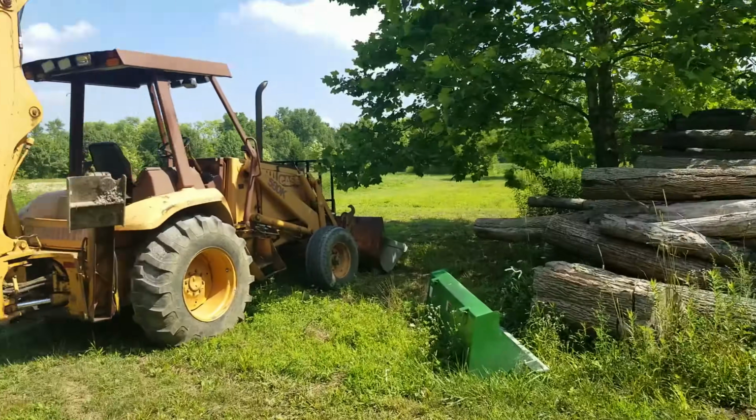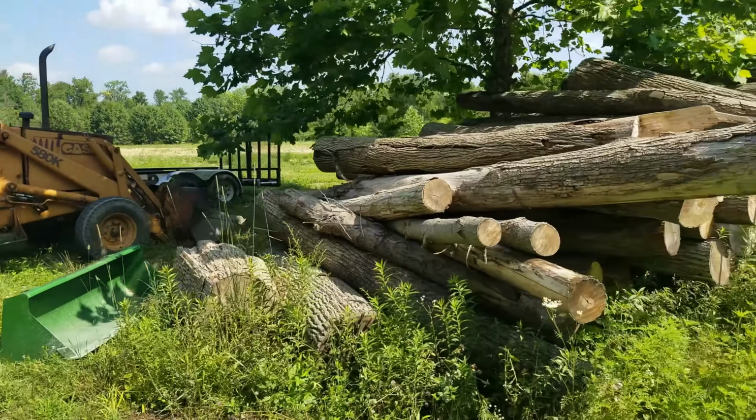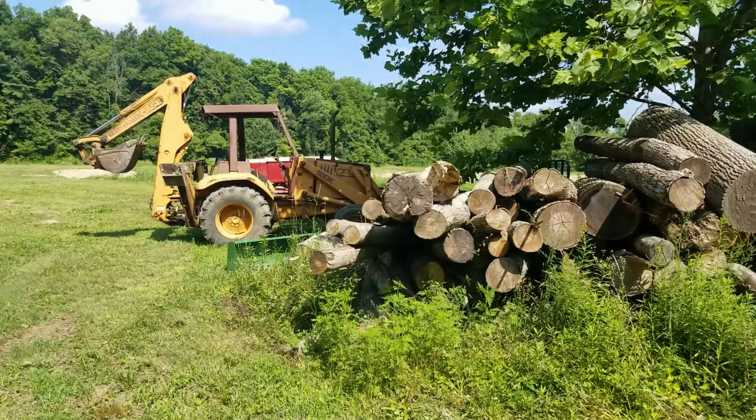I can already hear all you guys cringing saying, Adam, are you going to add that to your log pile? That log pile by the backhoe that's just absolutely enormous that you plan on splitting for firewood? Let me refresh your memory of that pile. So there's said pile next to said backhoe. It's pretty big. And no, the walnut tree will not make its way out here. Promise you that.